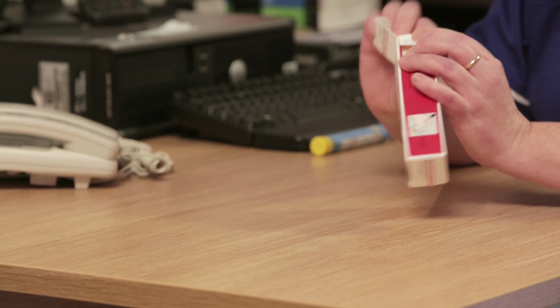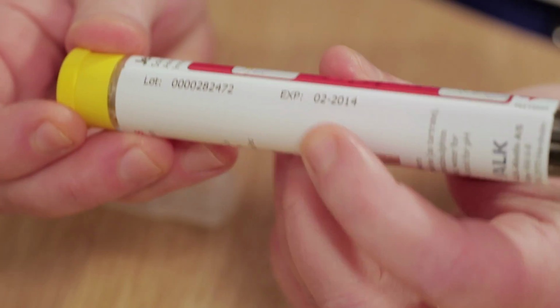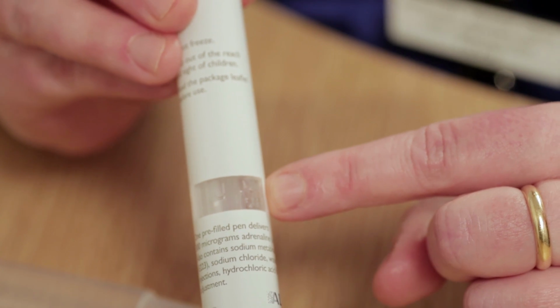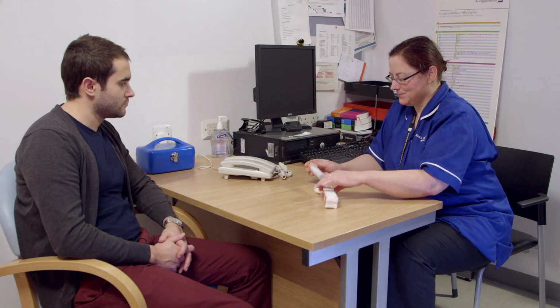Once a month, I would like you to take your Jext out. Take it out of its protective casing and check the expiry date. If it expires within that month, then get a new one. And have a look also at the adrenaline. It should always be clear. If for some reason it's discolored, then get a new one from your GP. And just recall how to use it.